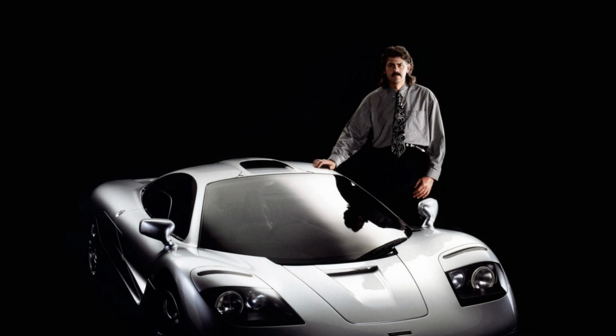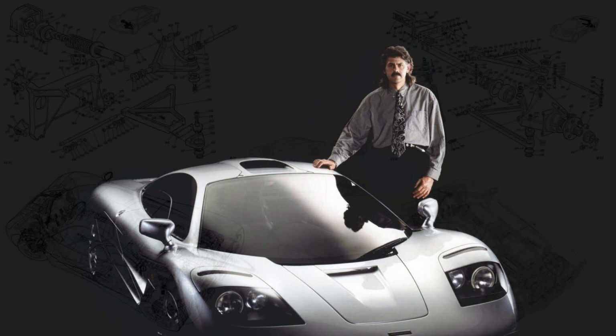Not that he was an ambitious chap or anything. Appointed as chief designer of the new McLaren Cars division, because I guess Formula One cars don't count as cars, Murray was given a loose remit to build the ultimate road car, price no object, and total creative freedom to determine what that looked like.